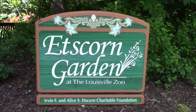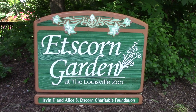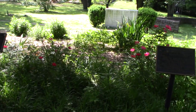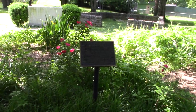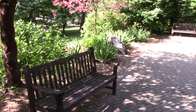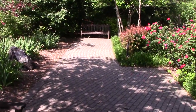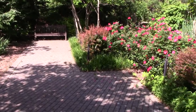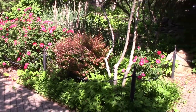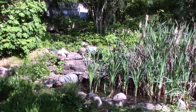All right, following the path past the giraffe house, got the Escorn Garden. It's always nice to enjoy nature. Got some seating areas in the shade, different placards, lots of nice flowers and plants. Very nice scenery over here.